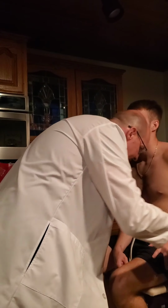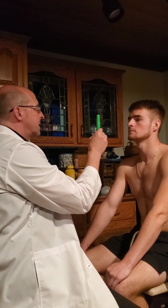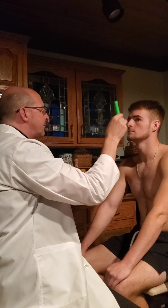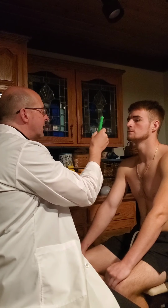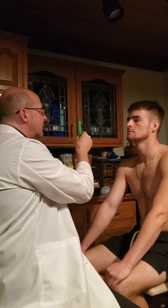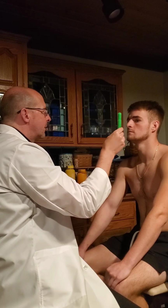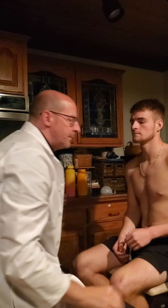So we want to assess and look at the cardinal fields of gaze, have the patient follow the tip of this marker here. We want to see if there's any nystagmus, how he's following any pursuits. We're looking to see how his eyes are pursuing and looking for any involuntary movements called nystagmus. And that's good there. Awesome.